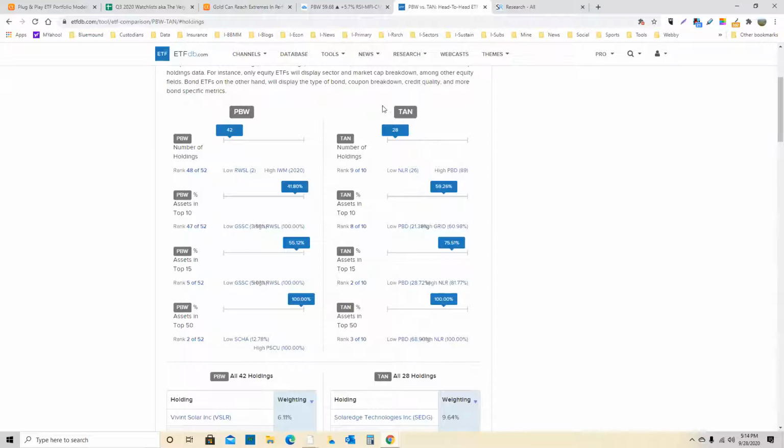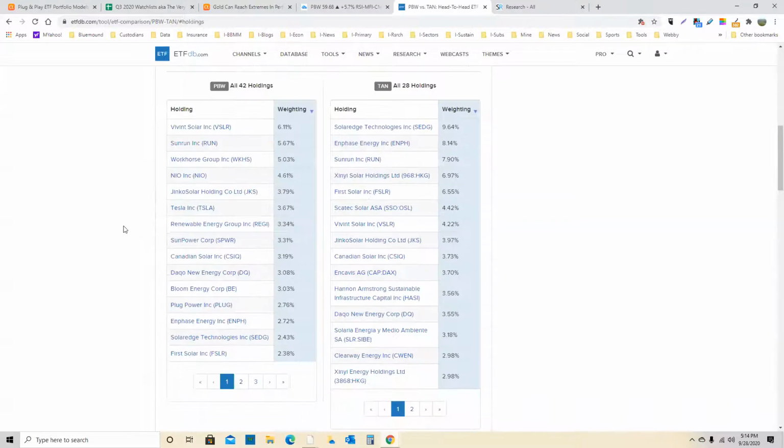Again, doesn't mean you can't have TAN. You can split these two positions up if you want to. You can keep a little bit of this in your trading sleeve, just whatever fits you. When you take a look at the top holdings, you'll see some overlap, right? Sunrun is in both of them. Vivint Energy is in both. Vivint Energy and Sunrun, of course, are merging.